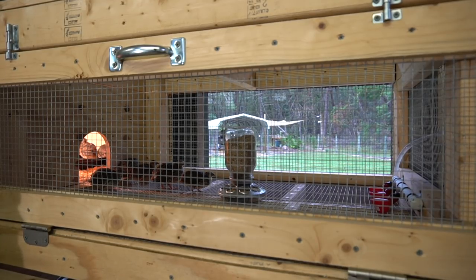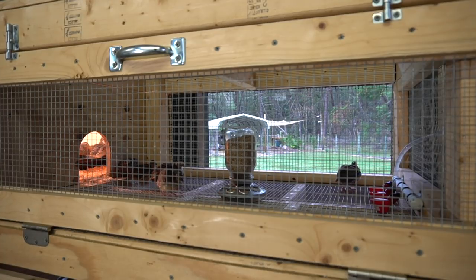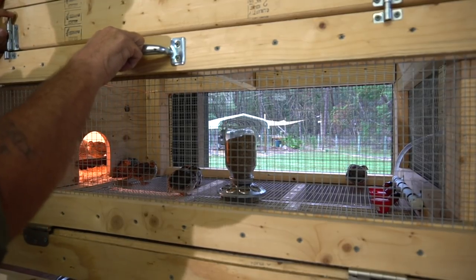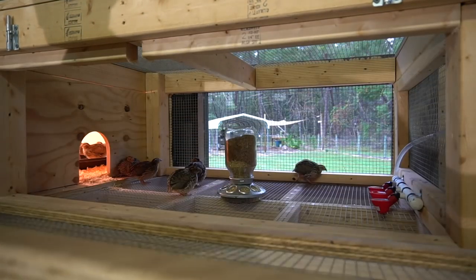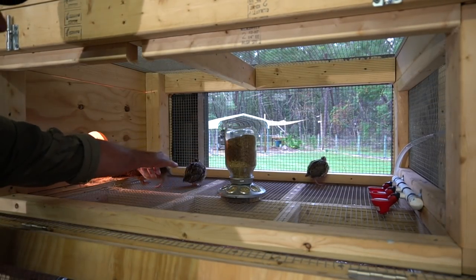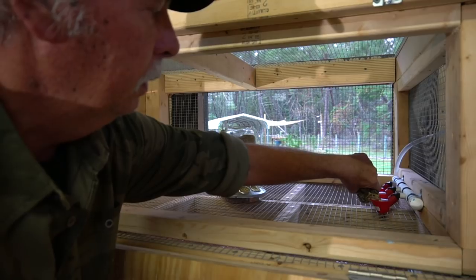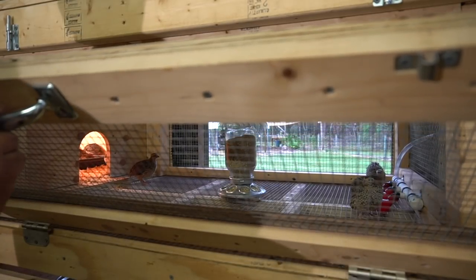See, they don't really know what to do. Let's put them out there. Once one figures out where the food is, the rest of them will follow. Let me put one where the food is and one where the water is and see if somebody will learn how to do it. There's some water right there. Beak in there. There you go. That's the water.